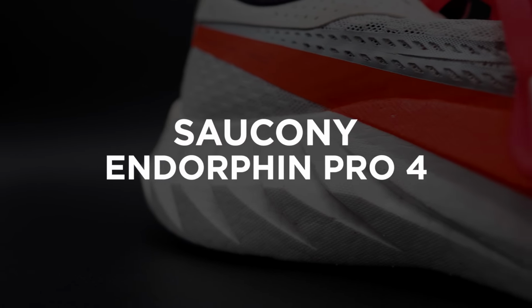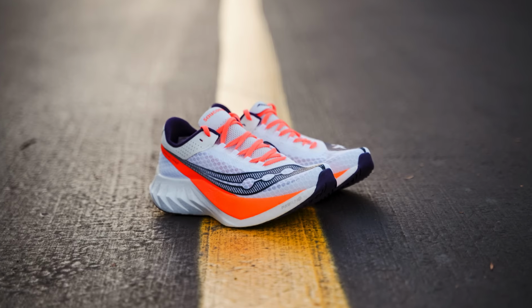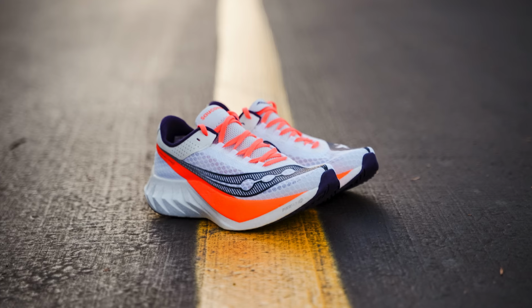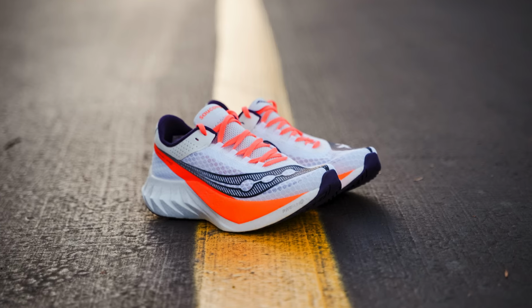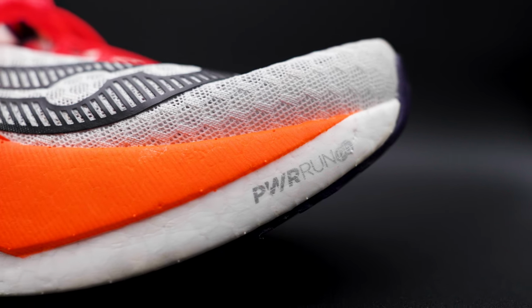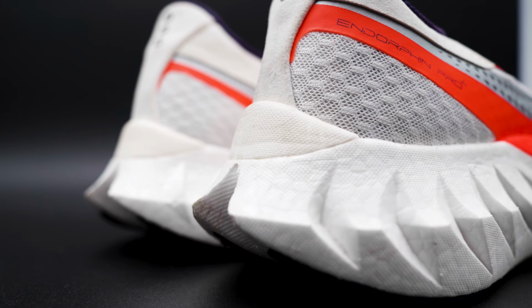And the last shoe on our list is the Saucony Endorphin Pro 4. The Saucony Endorphin Pro 4 is a race day shoe. It has a mesh upper and 2 midsole foams. It has Power Run HG, which is what you can find in the Saucony Endorphin Elite, and it has Power Run PB, which is what you can find in the Speed and in the Pro 3. It has a super responsive sock liner and a full-length carbon fiber plate and a latticed designed outsole.